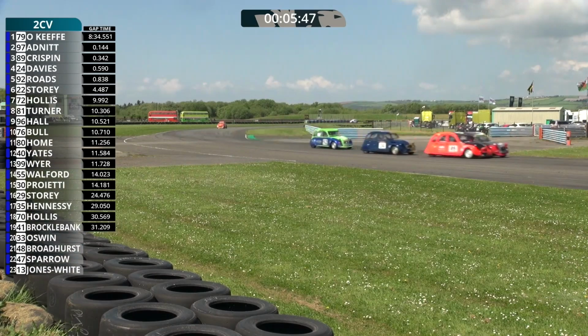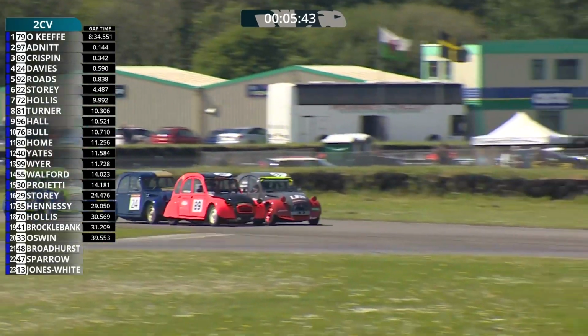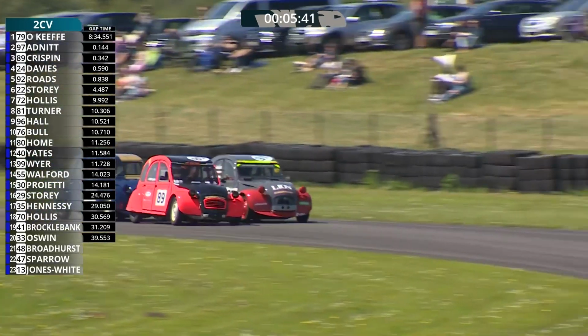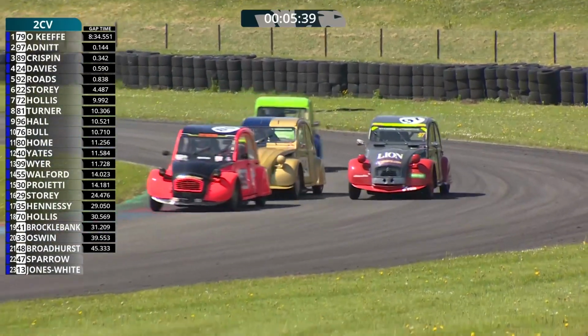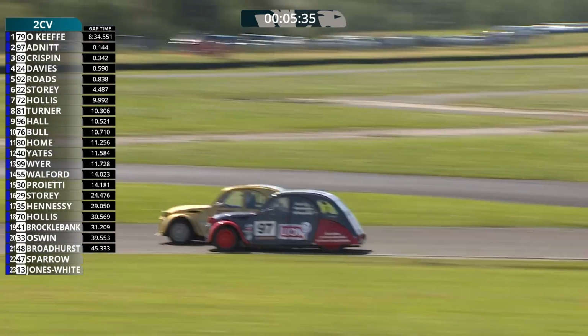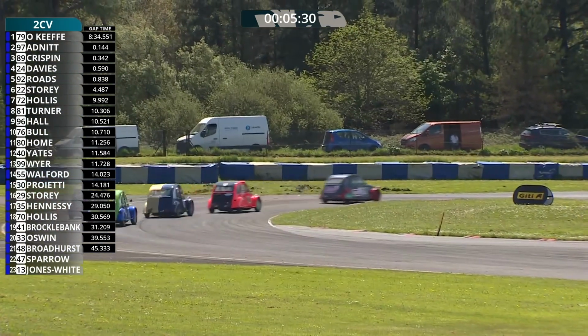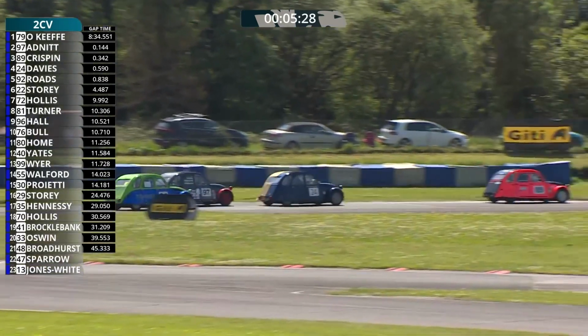Meanwhile, battle is joined for 2nd place as Nick Crispin goes side by side with Gary Adnitz, and that's allowed David O'Keefe to escape a little for the lead. And here comes Leon Davies on the inside. Gary Adnitz caught on the wide line, and the Team Lion car, which won last year's championship in the hands of Pete Sparrow, is going to go down to 4th, because Leon Davies goes through in number 24.